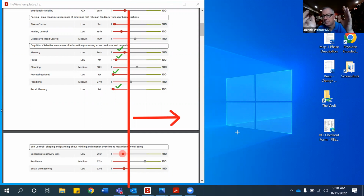You see the glass is half empty or half full. And essentially, when we see patients with a very strong negativity bias, and yours was pretty strong, they're often generating a lot of automatic negative thoughts.